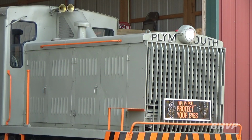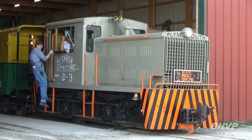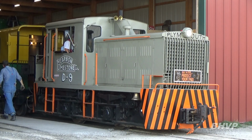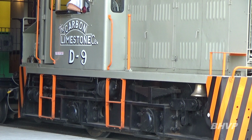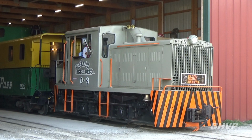Another locomotive running at this year's reunion is engine D9, a diesel hydraulic. This locomotive was built in 1956 by Plymouth and was first operated at the Carbon Limestone Company's 38-inch narrow-gauge line in Pennsylvania. In the 1980s, Carbon Limestone changed owners and the company shut down the railroad. D9 and its sister locomotive, number 14, were purchased by Midwest Central in the 1990s and regauged to 36-inch track for operation in Mount Pleasant.